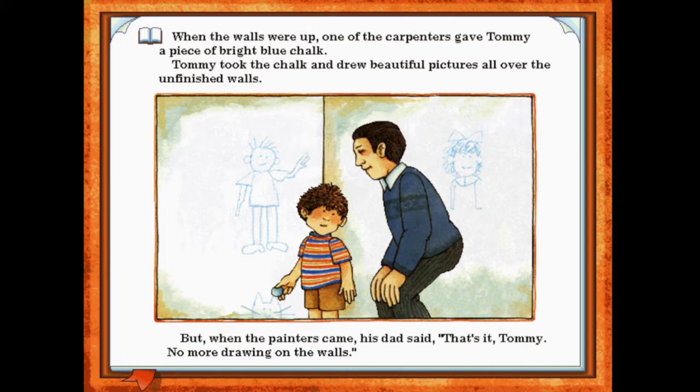Look at my picture of Joe. I drew a place on the wall for everyone in our family. Walls are fun to draw on. They're so big. The painters will be here tomorrow. That's my picture of Maureen. Dad, can we have a cat? No.